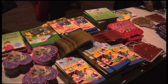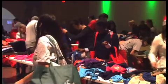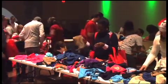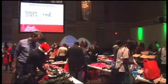Volunteers bought bags for $25. Each bag came with a list of requested items for a specific family. They then went around the room choosing items to match the needs of their selected family.